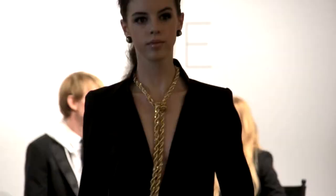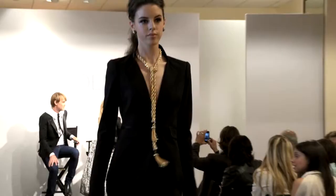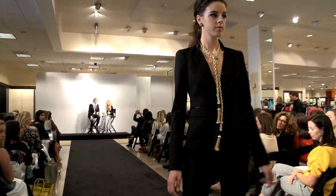I wanted to show you all Rachel's iconic tuxedo jacket, back to your pant, because you had one of the most amazing pants in the industry. It's one of the things that when I started as a designer, I said, if I can't make a good pant, then I actually don't want to do this.